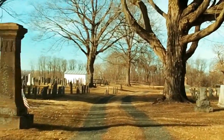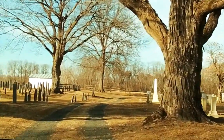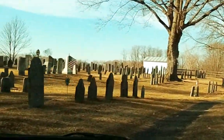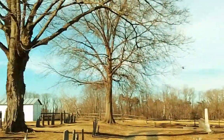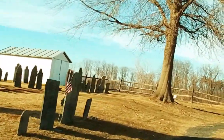Alright, so we're going into the cemetery, and on both sides you see very old stones. The oldest ones of all are towards the left of the main gate. The middle-aged ones are towards the right of that main gate. Right? There's no paved road, so there's a dirt and cinder road. And it's surrounded on all 4 sides by farms.